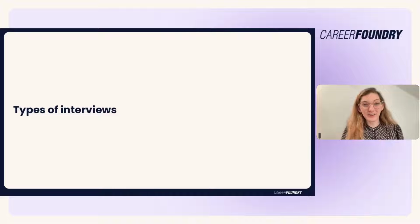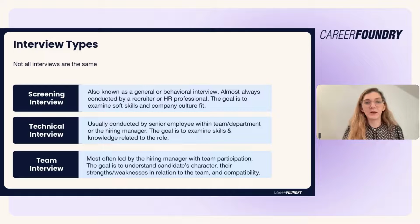So types of interviews. This is something that I find that a lot of people aren't sure about, how this works and how this functions. So I really wanted to explain the different types of interviews. You've maybe already gone through an interview process where you had several different interviews and different interview rounds, but you didn't really understand the purpose of them or how and why they were structured in a certain way.